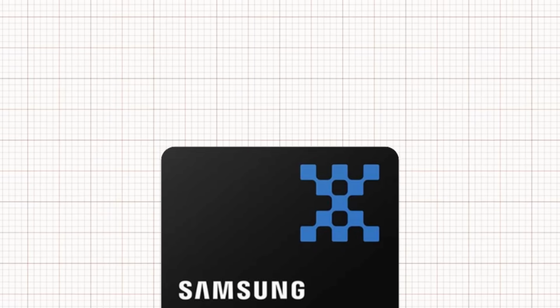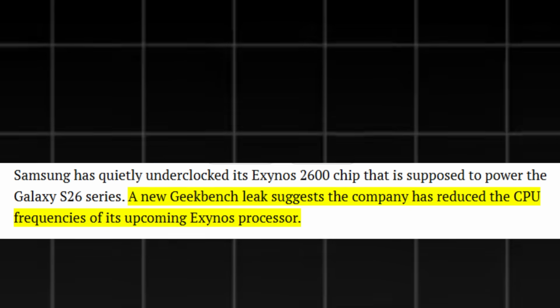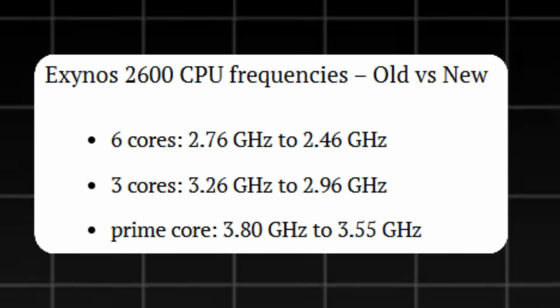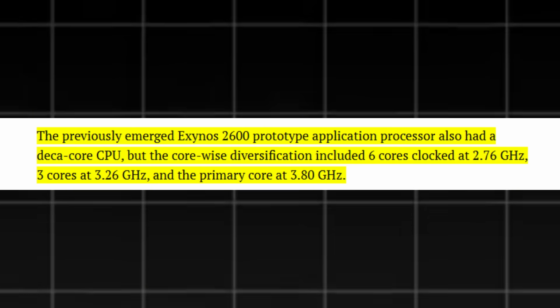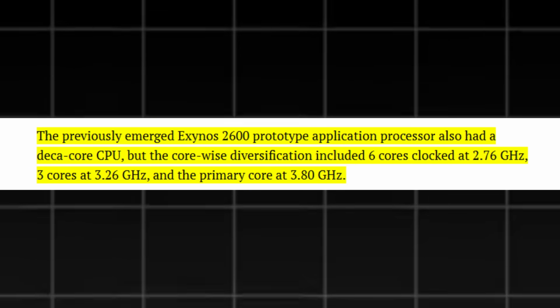Samsung has quietly underclocked its highly anticipated Exynos 2600 processor, which is set to power the Galaxy S26 series. According to a new Geekbench leak, the company has reduced the CPU frequencies across all cores, resulting in noticeably lower benchmark scores. The latest Exynos 2600 tuned chip now features 6 cores running at 2.46 GHz, 3 cores at 2.96 GHz, and a prime core at 3.55 GHz. In comparison, the earlier prototype had 6 cores at 2.76 GHz, 3 at 3.26 GHz, and the prime core peaking at 3.80 GHz. That's a reduction of 0.30 GHz, 0.20 GHz, and 0.25 GHz, respectively.